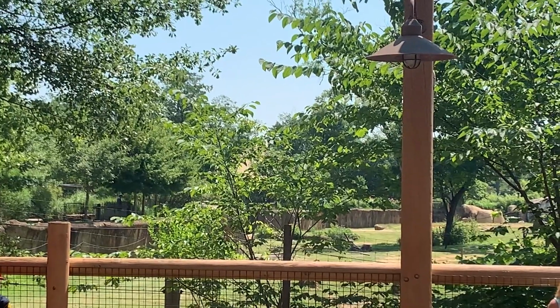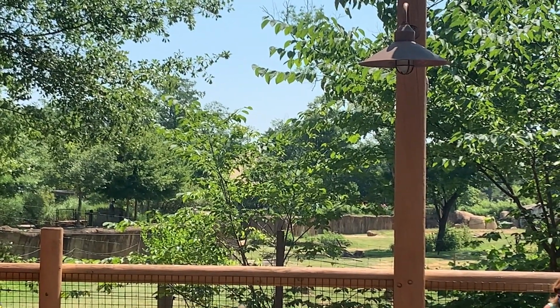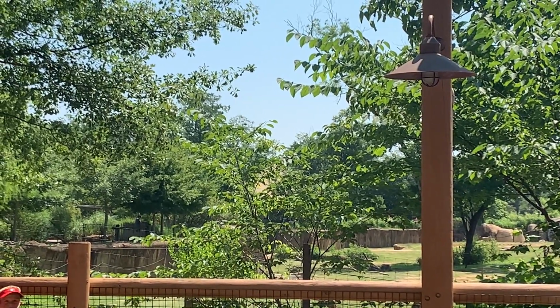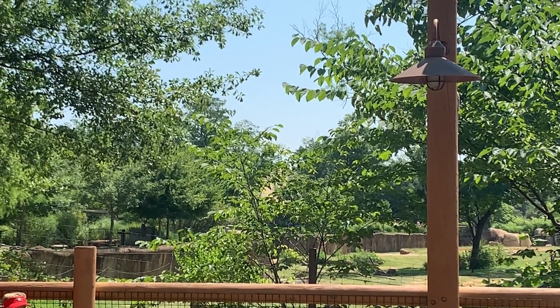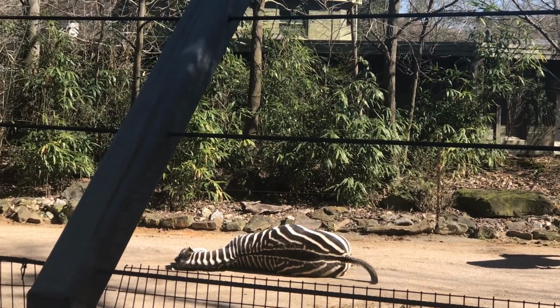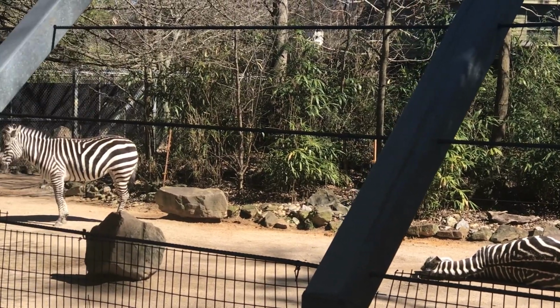As we continue, we'll catch one last glimpse of our pachyderm friends. The next animal we'll encounter in Trails of Africa is the Grants or plains zebra.